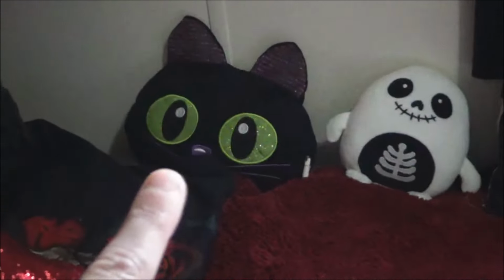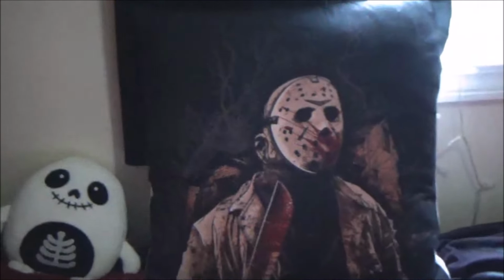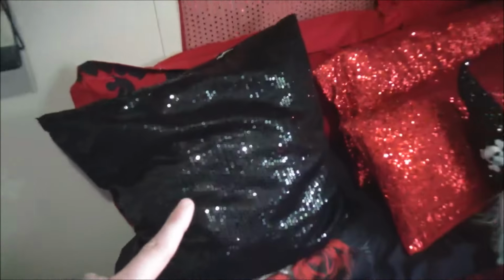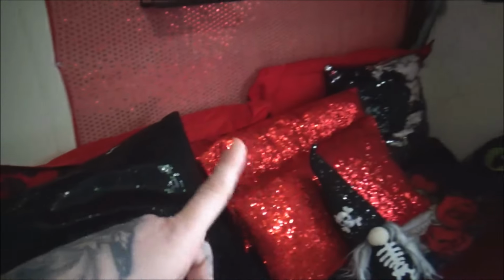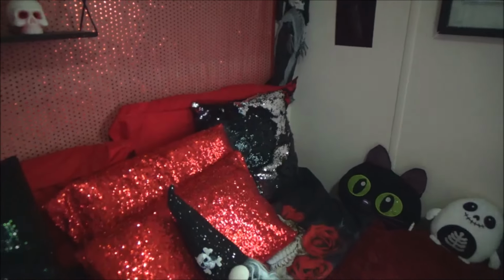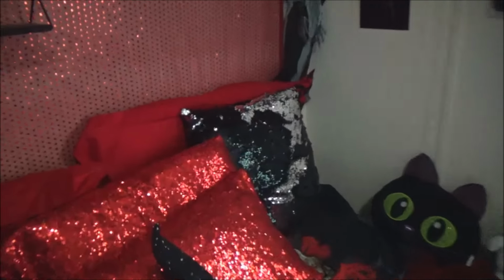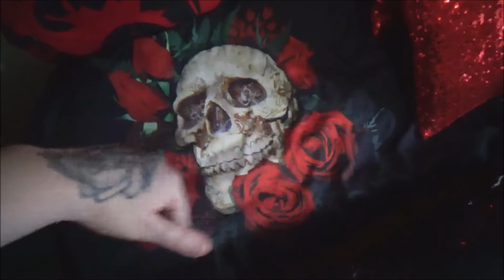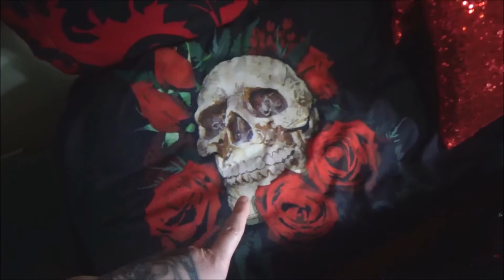I got the cat pillow from the Dollarama. That pillowcase, I'm pretty sure off Amazon or Wish or something. I can't remember. A sequin pillow, a black one, some red ones, a black and silver one. You just move it and it's really fun. It just changes patterns. You know, you can see it. This is what my cover looks like that you guys can't see. That's what it looks like.